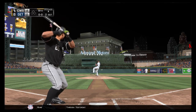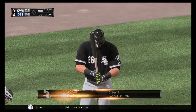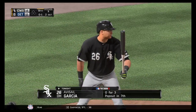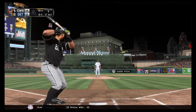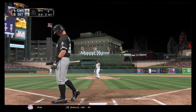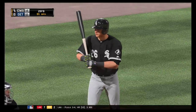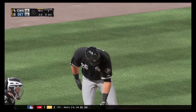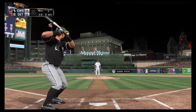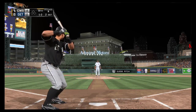So here is Avisail Garcia as he looks at a fastball that's in there for strike 1. Two out, nobody on. And this is fouled back and out of play. Lays off. And that's a good spot for that fastball on 0-2. That couldn't have been an easy take. Chop foul right at home plate. Bases are empty here with 2 men out.